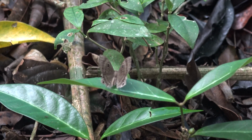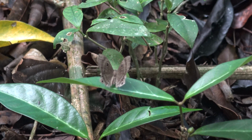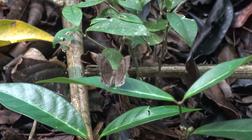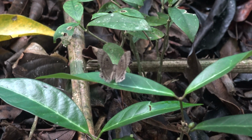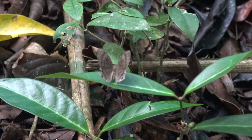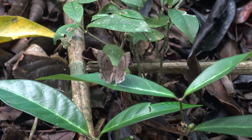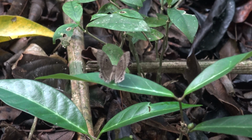Tiny little Riodinidae butterfly on the forest floor. This, I mean, if I'm not mistaken, this is a Riodinidae, right? A butterfly family that is new for me, because you really have to go mostly to South America to see them. The rest of the world they're quite more rare.